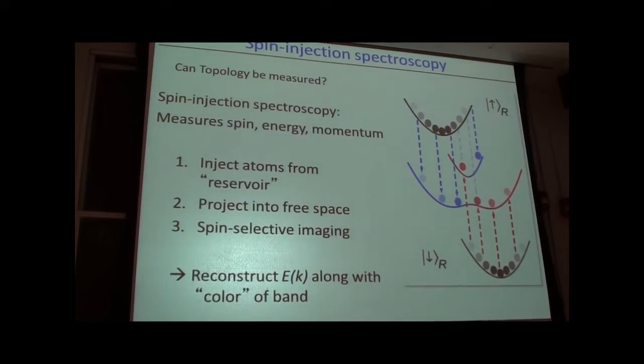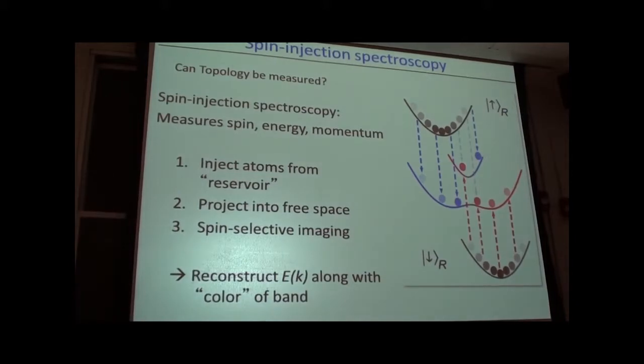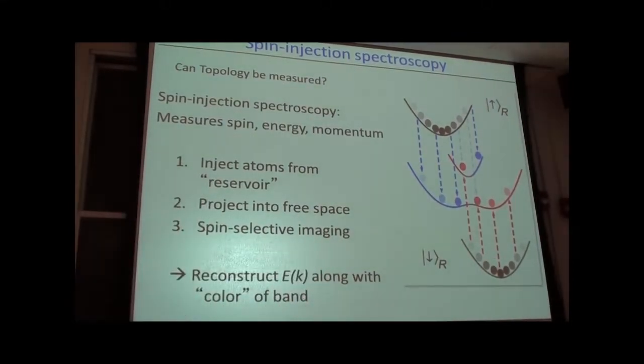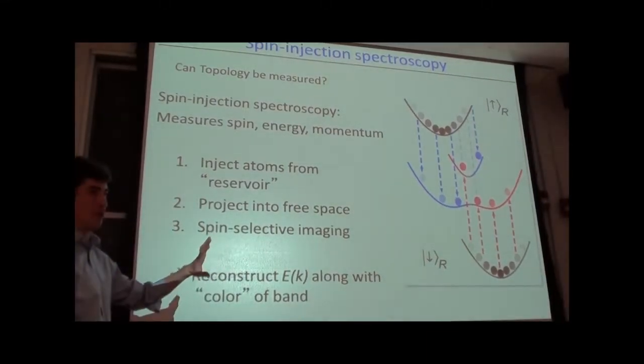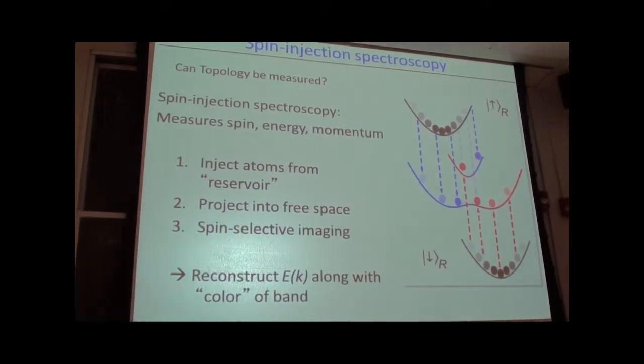Okay, so the next thing we set out to do was to basically verify that we had engineered this sort of system. So we'd like to measure the dispersion, but this is not just an E versus K dispersion. It's a dispersion that also has color in it. And basically, what we're doing here is the analog of ARPES in condensed matter, which they use to basically measure how the spin changes inside your band. And the idea here is that we can start with the atoms. So it's the opposite of ARPES, what we're doing here. We're doing injection spectroscopy. So this is more like STM than that. Yeah, STS. It's more like scanning tunneling spectroscopy. You're looking directly at the band structure.